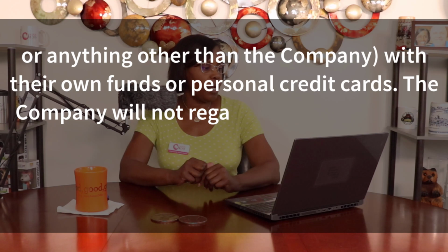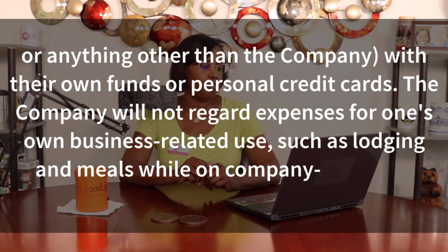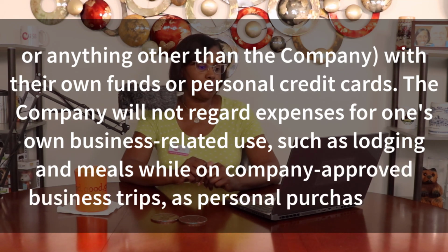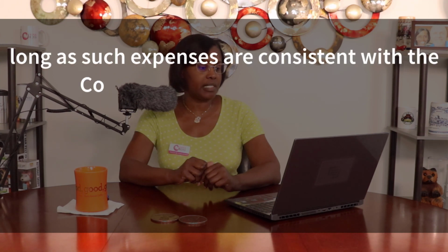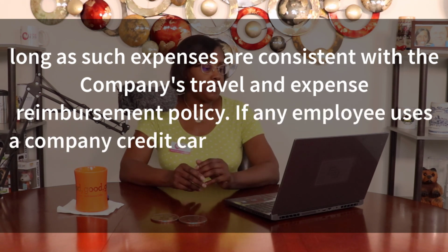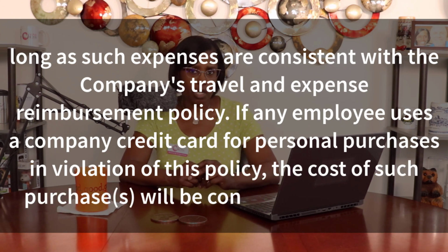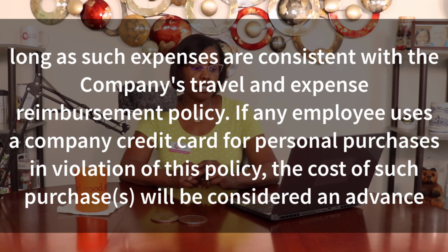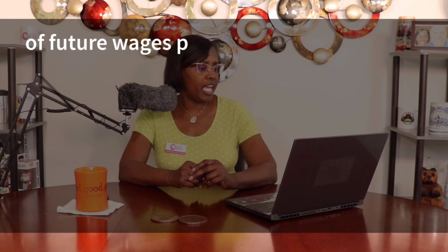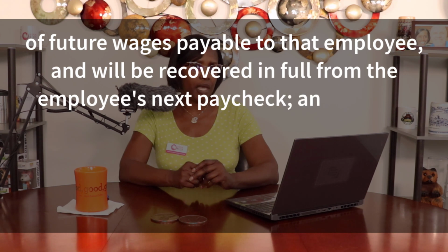The company will not regard expenses for one's own business-related use, such as lodging and meals while on company-approved business trips, as personal purchases, as long as such expenses are consistent with the company's travel and expense reimbursement policy. If an employee uses a company credit card for personal purchases in violation of this policy, the cost of such purchases will be considered an advance of future wages payable to that employee and will be recovered in full from the employee's next paycheck.